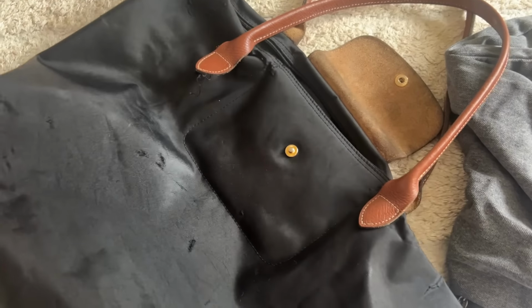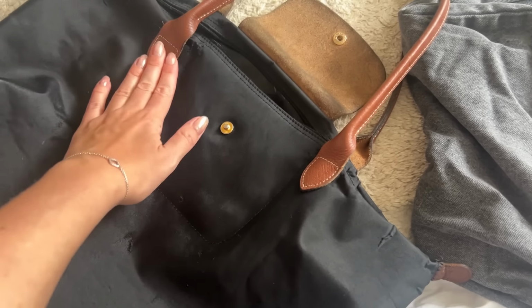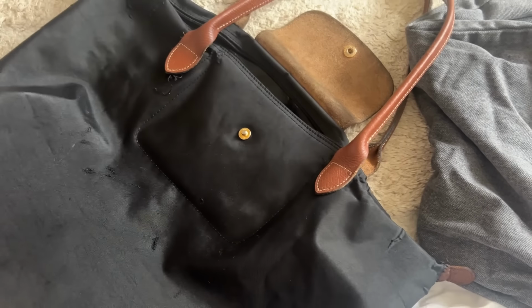It's really on its last legs and I should just buy another one, but I want to see if I can just get a little bit more wear out of this before I say goodbye to it.